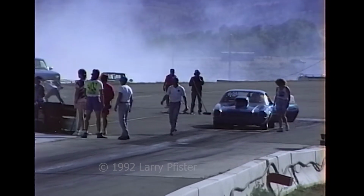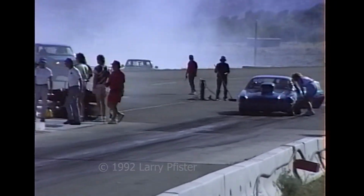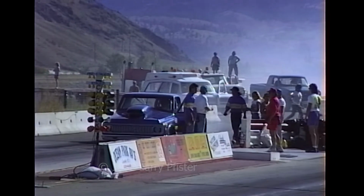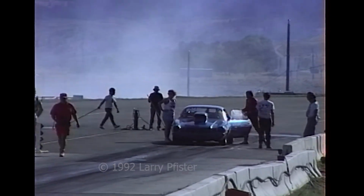You gotta make it on the door and easy goes. That's the rule. And John Wells' car is a no-show. So Joe Daly is looking at the prize money. Very disappointed, Sean Wells.